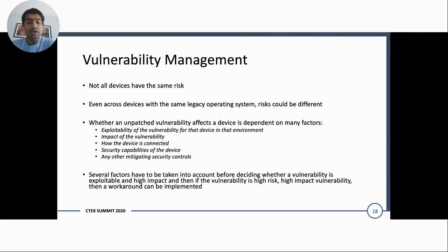And then when you take into account all these factors, you actually realize that there's only a small segment of vulnerabilities that are really exploitable, that are really high risk, high impact. And when you find that, because like Carrie mentioned, many of them do not have a patch, you might have a workaround outside of simple segmentation and blocking that you can implement that can mitigate the risk posed by the vulnerability. And that's very unique to medical devices, which is not true of IT. Next slide.